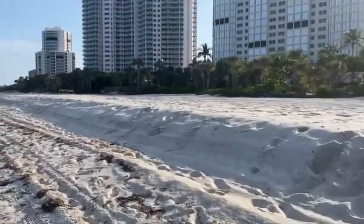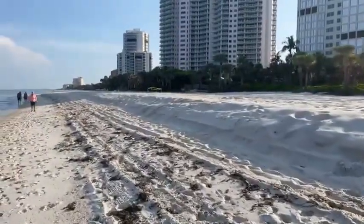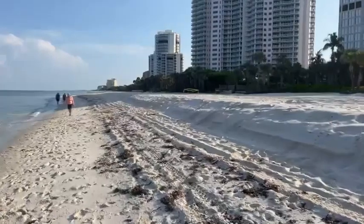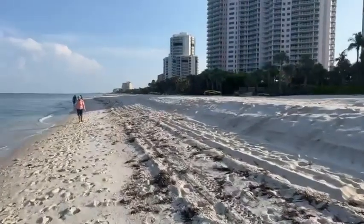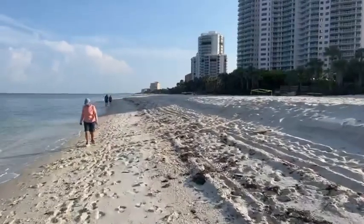Somewhere along here there was a crawl that I thought had a sign of some potential there, maybe a new nest. But I don't know where our turtle patrol is. It should be down here by now.